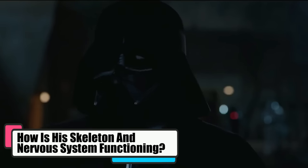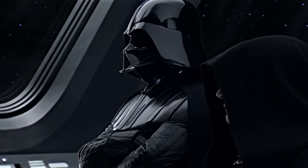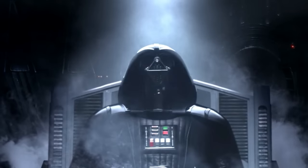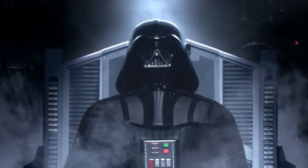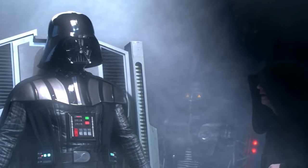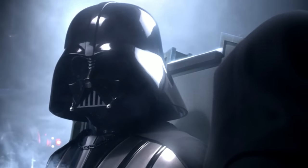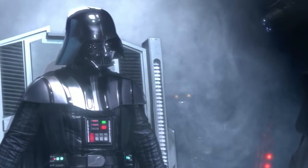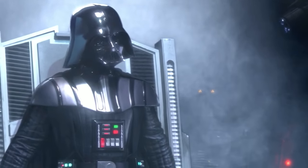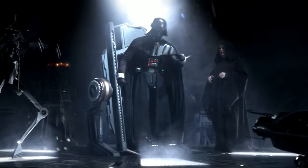How is his skeleton and nervous system functioning? Instead of the sternum, Vader's collarbones are attached to a clearly synthetic support system. Four small curving characteristics connect his neck vertebrae with his arms or upper back, which might be cybernetic data or power connections or extra neck supports. Around the cybernetic control box chest plate, a large wire enters Vader's body. It links to a vast internal structure that is too deep to be the heart or lungs but might be the liver. Alternatively, it might be an interior device that regulates lung and heart processes but is placed lower for design reasons.